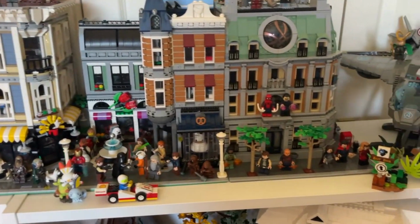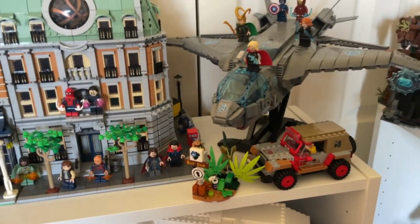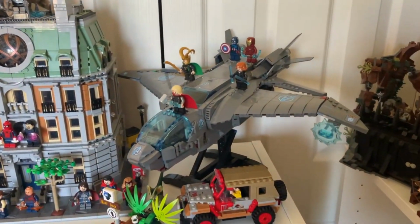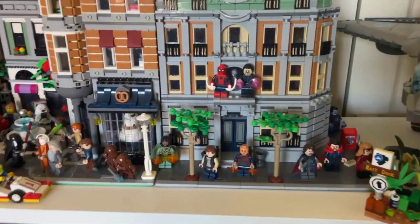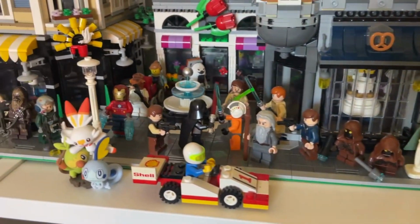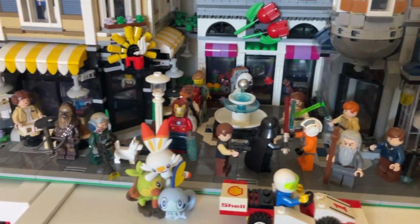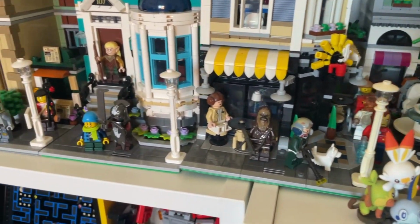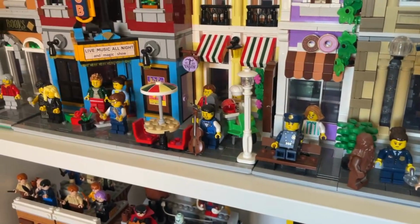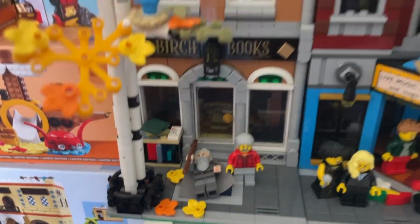So there we move around, and then we've got Sanctum Sanctorum there, Jurassic Park. I think that's a good slot for the Quinjet. I couldn't really think where else to put it in my room, but I think it fits all right there. I've got a lot of my minifigures here of various different themes, creating a busy street with all different minifigures. It's quite cool. I quite like this. I might customise this as time goes on, but at the moment I quite like it. Gandalf's fallen over there.